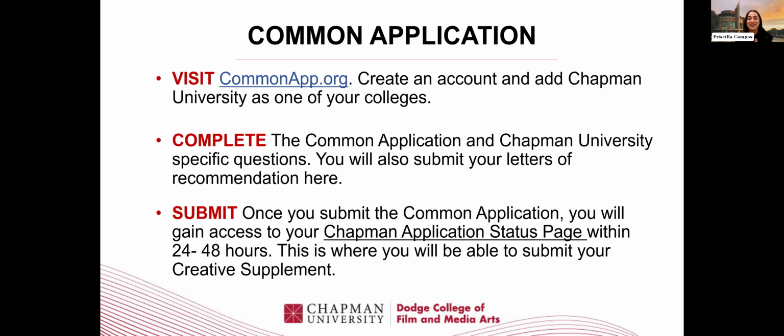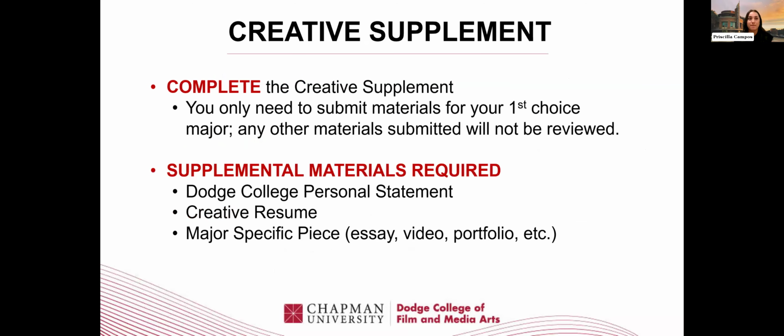Until you have access to that portal or the status page, you will not be able to submit your materials. You can have them ready, so you can go tonight and submit the Common Application tonight, and you still have until the November 1 deadline to submit the creative materials. So make sure that you're paying attention to deadlines.